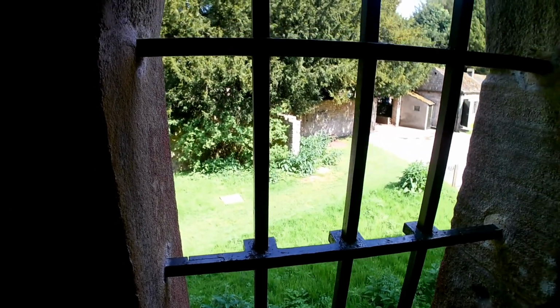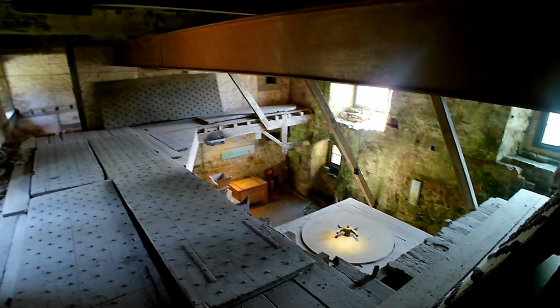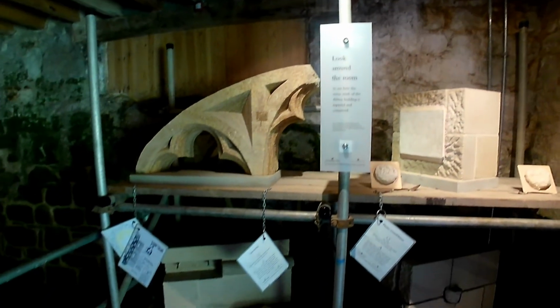On the site is Fountains Mill. This is where the monks used to grind their cereal to make flour. Flour was being milled right up until the late 1920s. As you walk through the mill, you can see the old workings and some of the newer equipment, also some examples of stonemasonry.